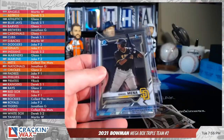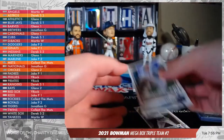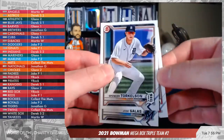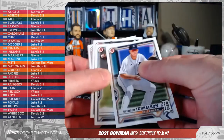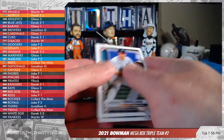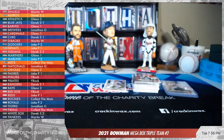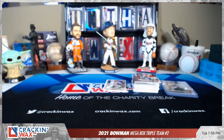Nick Matone, Mania, Dominguez. Did pull a Torkelson paper, even though it's his second year, they're still kind of running for some. Salas, Sabato, and Acosta. Decent first paper pulls out of that. All right, and that's it for 2021 Bowman Mega Box Triple Team number 2.